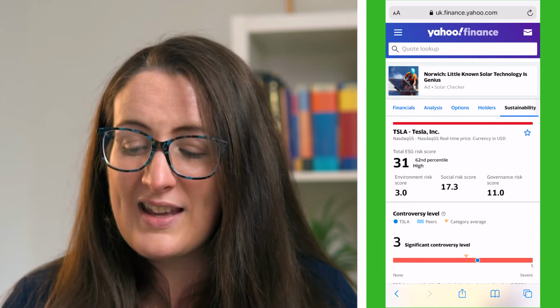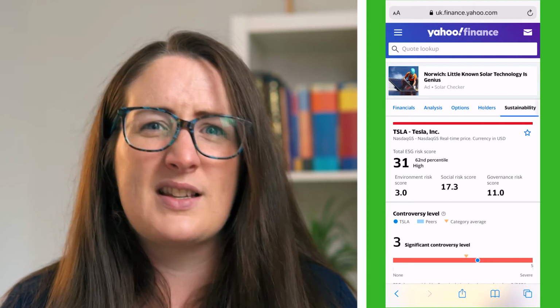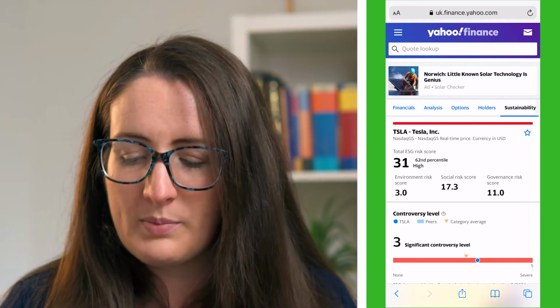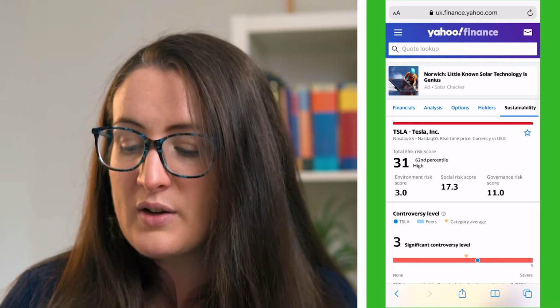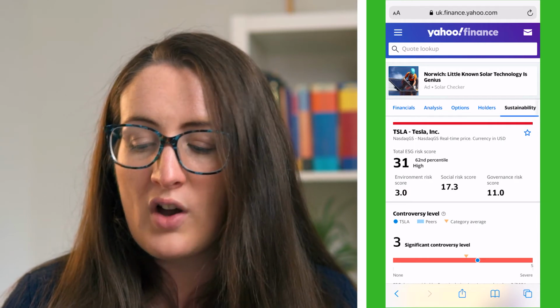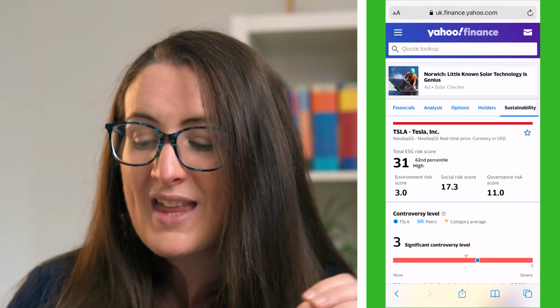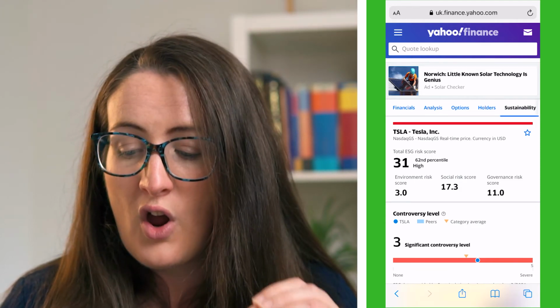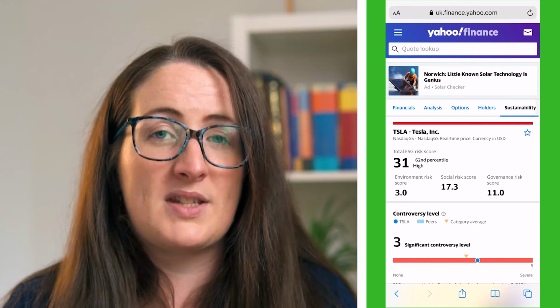Kind of anything in the sort of 30s upwards is considered high. So these aren't necessarily companies that we would want to particularly pick. So Tesla is here, and their environmental risk score, we've got a 3 there. This is quite low, but that social risk score is higher. The governance risk score is also higher. So this is why they're not performing particularly well.